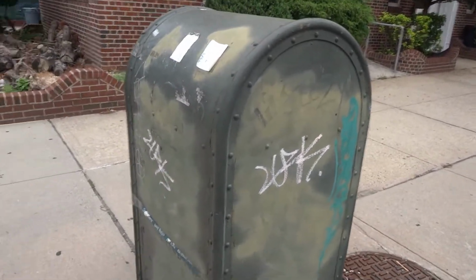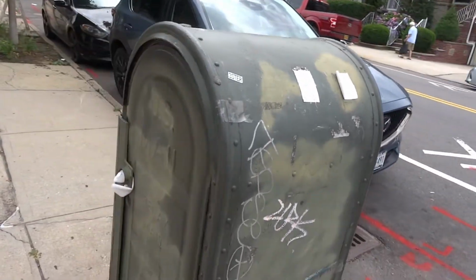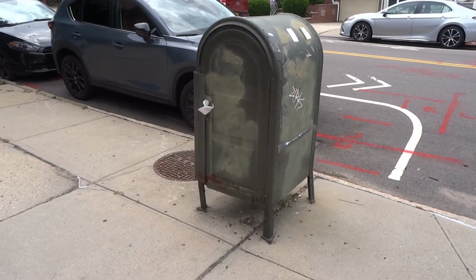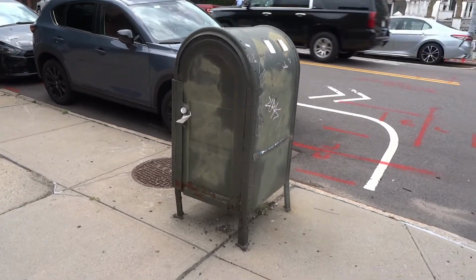But most of these boxes are green. But having spotted one that had just been painted brown, it remains to be seen if that's going to be the new color for these things. Street furniture is fun, right?